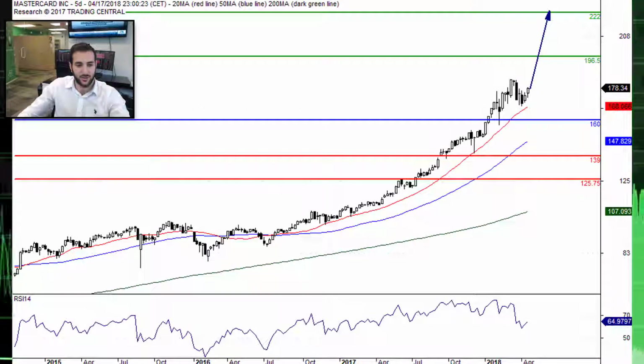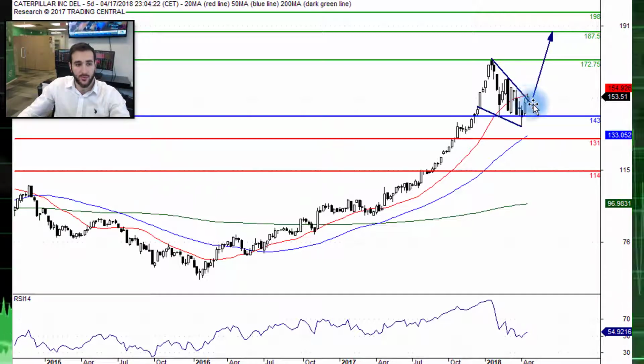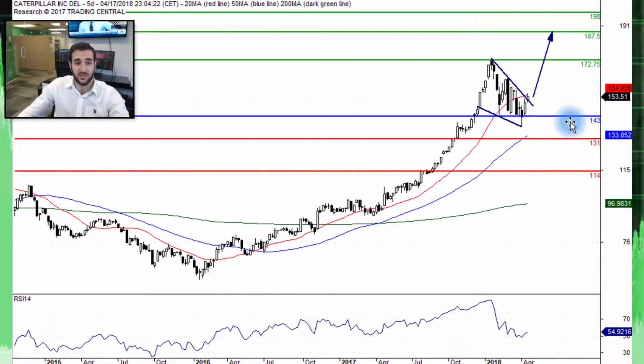Now for the last US stock, Caterpillar, ticker CAT. Now the prices recently broke above a falling wedge continuation pattern. We're waiting for a break above the 20-week moving average for a clear confirmation. But as long as we're trading above our stop loss of 143, which is actually the low of the pattern, then we expect to reach our final target of 187.5.